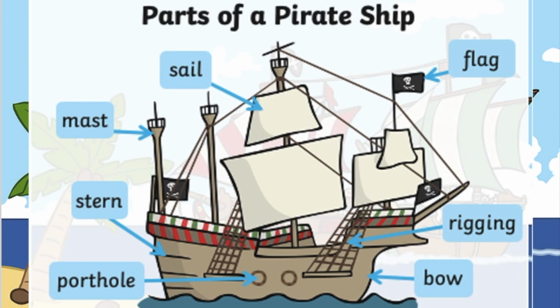As you can see, there's different parts of a pirate ship and we're going to talk through them now. This one here, beginning with the letter F or the F sound, is the flag. Most pirate ships had a skull and crossbones flag. Over here you've got the rigging. Here you can see the bow. Those little circles there were known as the portholes. Then we've got the stern of the ship. Those tall big lines are known as the masts. And we've got the sails that help them sail across the sea.